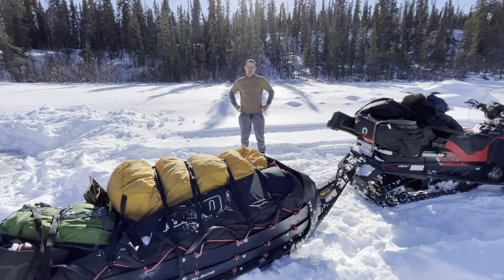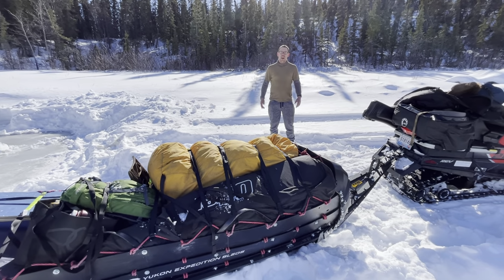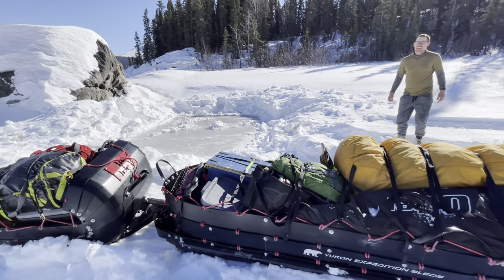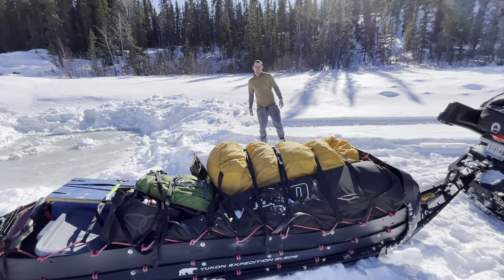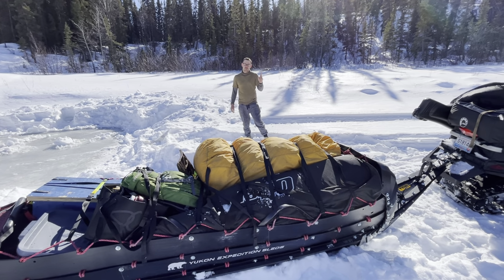We're out on another Yukon expedition. We got the Yukon Motherload with us here. We are up at Kalani Lake. There's three guys and a really comfortable camp with one snowmobile.